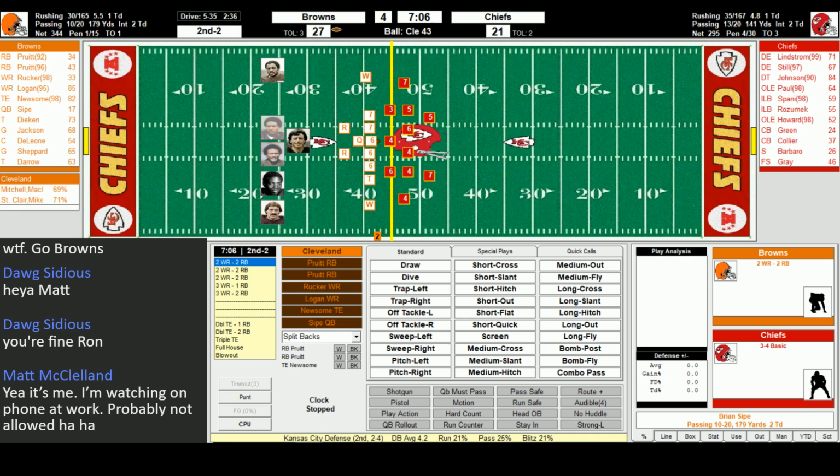Mike Pruitt on a trap to the right, and Kansas City's going, I don't know what's going on, and they'll call a timeout, and that might loom large. So 7:06 to go. Cleveland holding on by a touchdown.